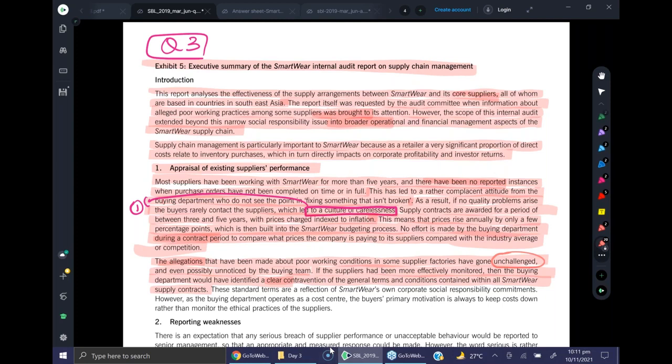These standard terms, the contract terms, are a reflection of Smartwear's own corporate social responsibility commitment. So they have added in the contract terms their own social responsibility and integrity element. They'll have to keep up with it. However, as the buying department operates as a cost center, the buyer's primary motivation is always to keep costs down rather than monitor the ethical practices. So do you think you will be able to exaggerate or maybe make it a little dramatic by saying that it has both ethical as well as strategic implications? So this control system is absolutely not effective. The working condition situation. So what do you suggest?